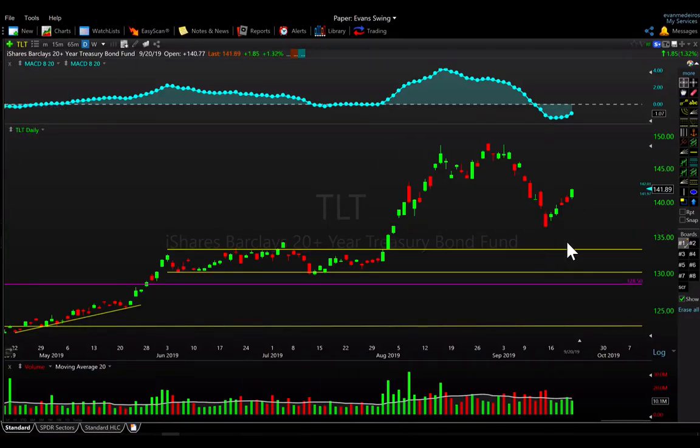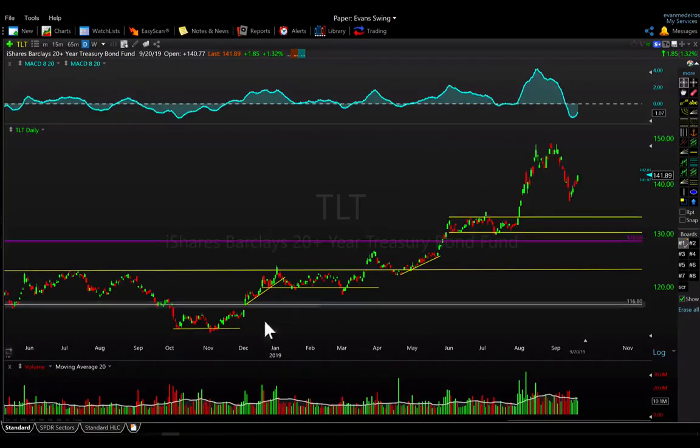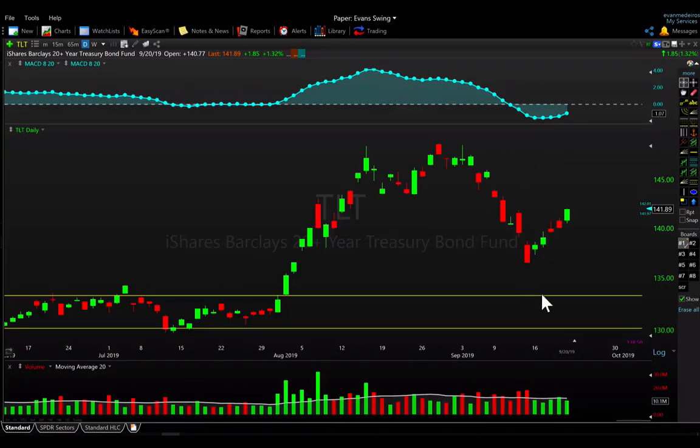We've got a nice bounce here, and it'll be interesting to see if the bulls can keep this going right now. Long-term trend still intact, still holding the multi-month trend line here. So TLT bulls getting it back, getting it done again in at least the short term.